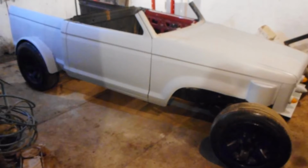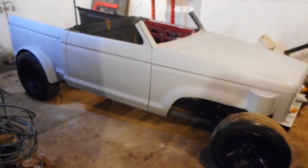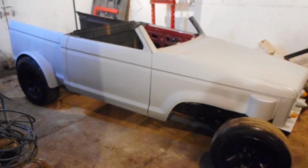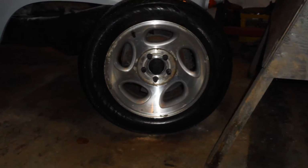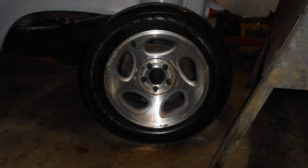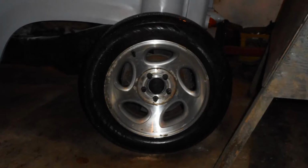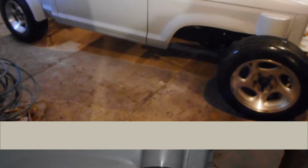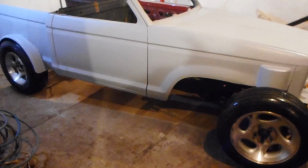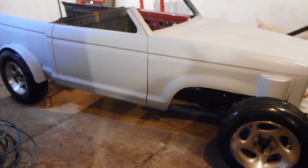Before I tore it down, this is what the Stranger looked like wearing a coat of PPG multi-purpose primer. When a neighbor gave me these 03 Ranger wheels, I didn't even think of the Stranger. After I stacked them in my woodshed for only a few days, it occurred to me, free wheels.